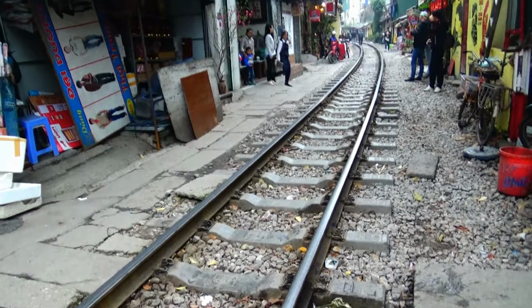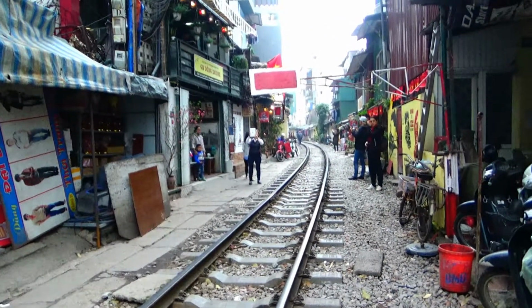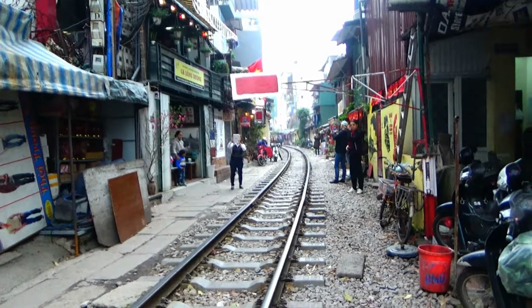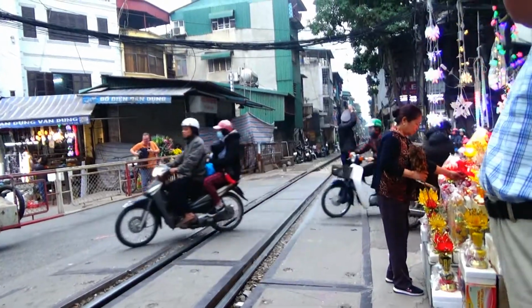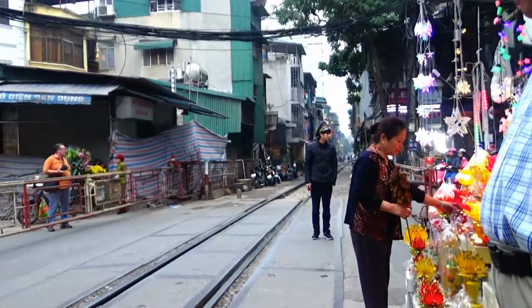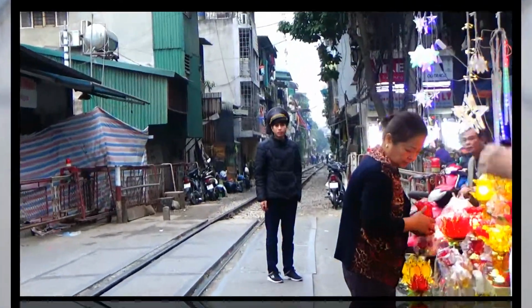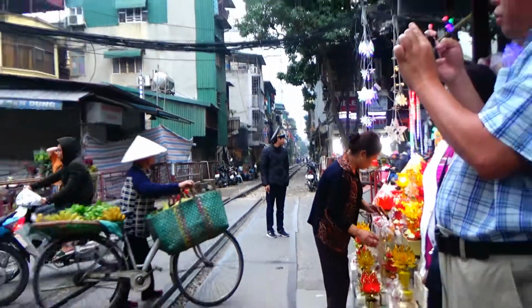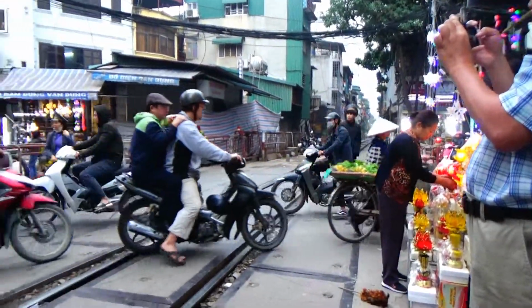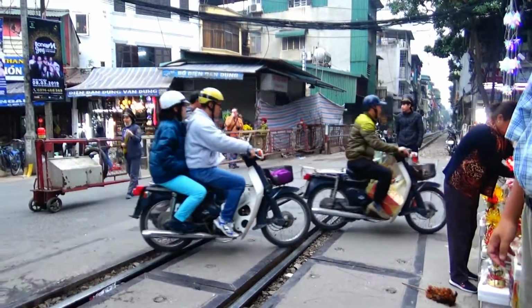So once you continue walking up that street that we passed just now, you'll find the railway street, and basically it's a railway that goes straight through people's houses, like right here. So you can see it goes all the way down the street, and when the train wants to pass, they have to close off the street like this. So I guess there's one coming soon.